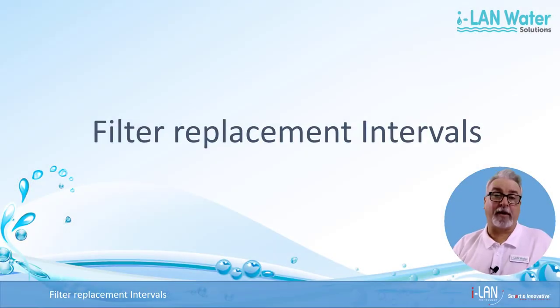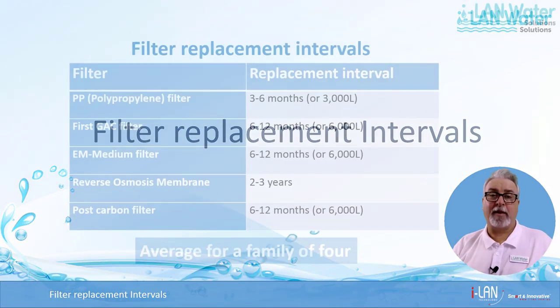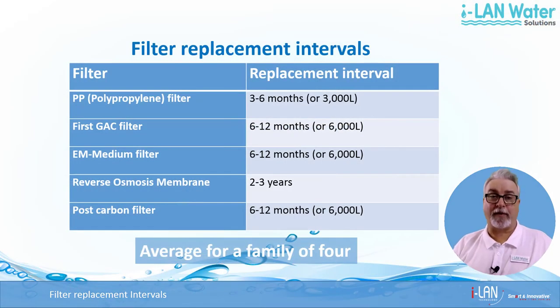Manufacturers may vary a little in how often filters need to be changed, but the table here is a general guideline for a family of four, where the average person requires around 4 litres per day. Obviously, smaller families would need to replace filters less frequently, while larger families would need to do it more often.